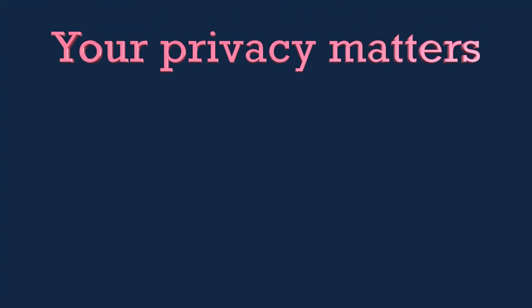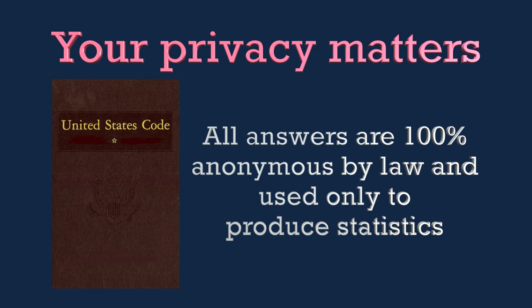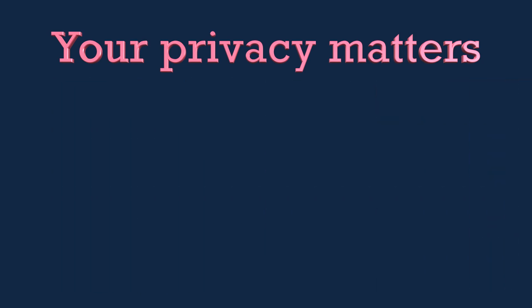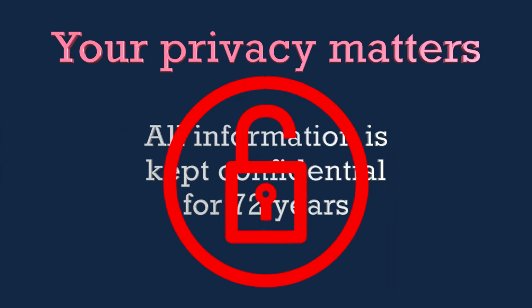Your privacy matters. Under Title 13 of the U.S. Code, all answers given to the census are 100% anonymous by law and used only to produce statistics. All information about individuals is then kept confidential until 72 years after it was collected.